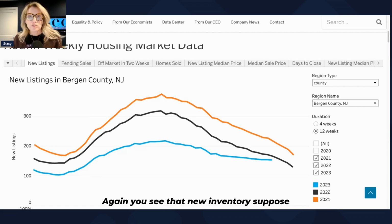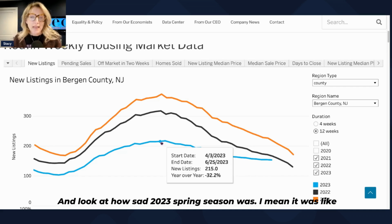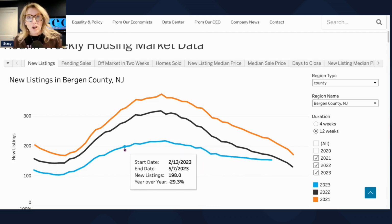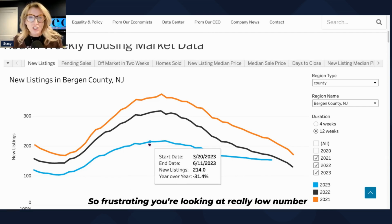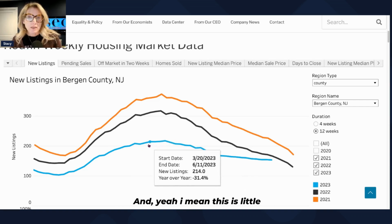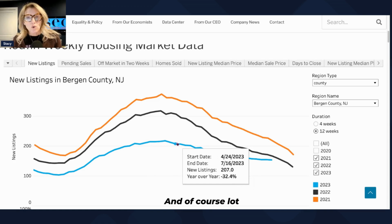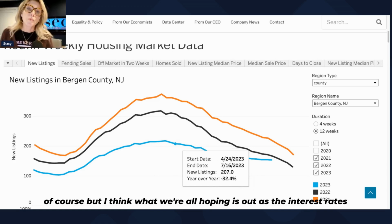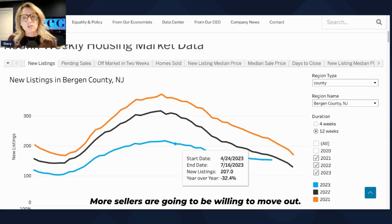And again, you see that new inventory is supposed to seasonally adjust in this spring season. And look at how sad the 2023 spring season was. I mean, it was like, wah, wah, wah. Not so good, right? So frustrating. You're looking at really low numbers of new inventory coming to market. And yeah, this is a little consistent with the interest rates being so high. And of course, well, I don't know, of course, but I think what we're all hoping is that as the interest rates tick down, more sellers are going to be willing to move out.